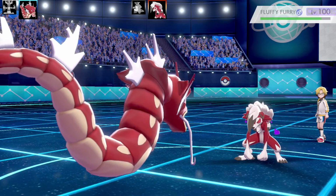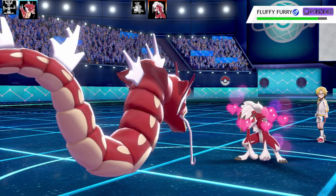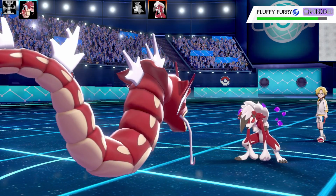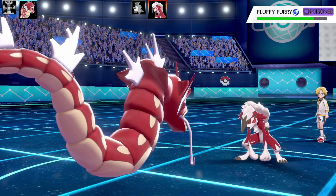So you've got to speed that process up just a little bit, or at least take the opposing Pokemon down. So this is really good, right? Because not only do I have Infatuation happening, I've got it trapped in by Whirlpool, and I've got the Toxic up all at the same time, and I'm living on 1 health!